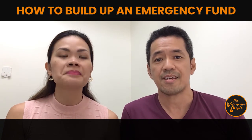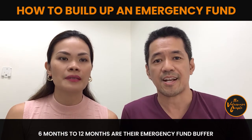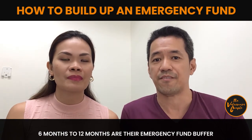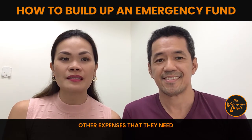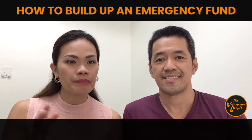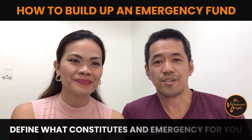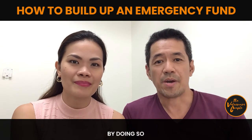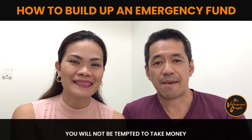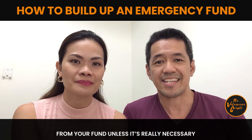Yeah. In fact, ang mga businessman, 6 months to 12 months ang kanilang emergency fund buffer. Oo, mas mahaba. Kasi nga, they have employees and of course, other expenses na kailangan din nilang bigyan ng pansin. And of course, step 3, you need to define what constitutes an emergency for you. By doing so, you will not be tempted to take money from your fund unless it's really necessary.